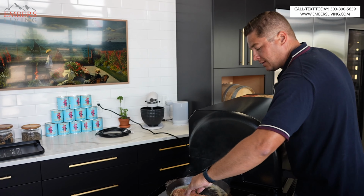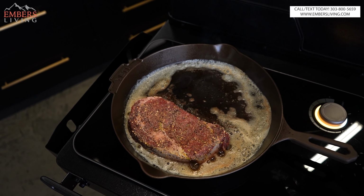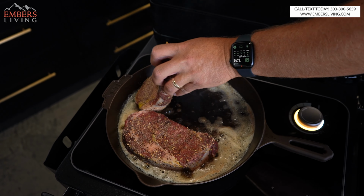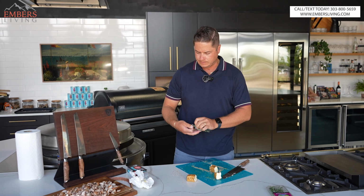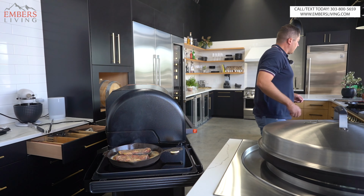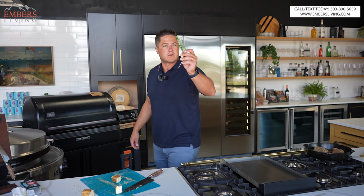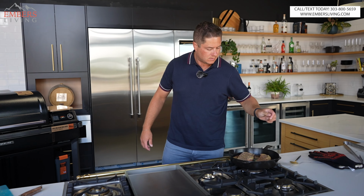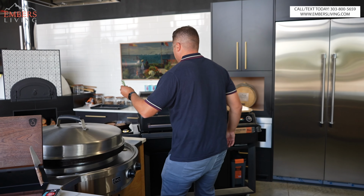Oh yeah, look at that. Wow, just as hot. We're gonna let those sear for a little bit and get our rosemary ready. Both are doing pretty good. Now let's get a couple pieces of rosemary in here. A couple pieces of rosemary in this one.